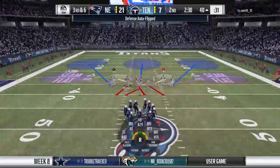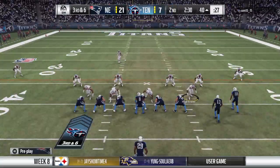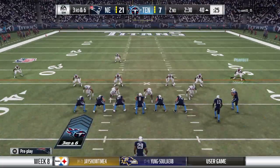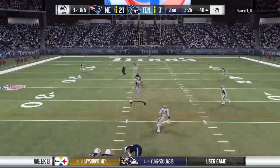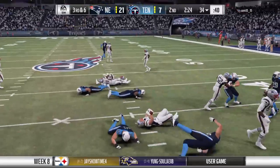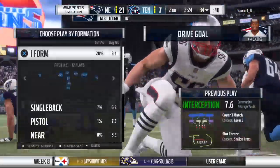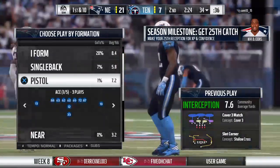The Titans on 3rd down have converted just 2 for 6 thus far. This will be 3rd and 6. Now Mariota, looking to hit Matthews, but it's intercepted. Picked off at the 33, and his guys are going to take over at the 34-yard line.